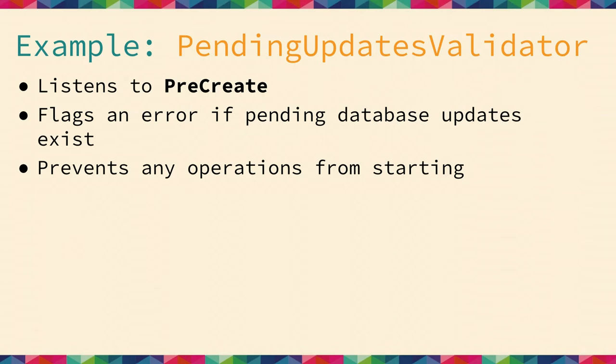So an example in the automatic updates module, we have this pending updates validator, and it listens to the pre-create event, and it flags an error if pending database updates exist, and prevents the operation from starting. So basically, if you have previous database updates that you've not applied, and you're trying to do another code level update, it'll say, hey, you can't, you have to actually run update.php or just update DB before you can actually start this new update.